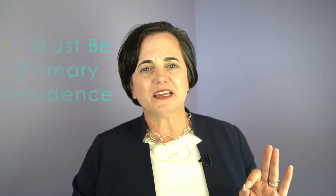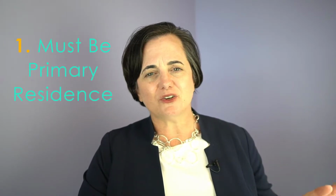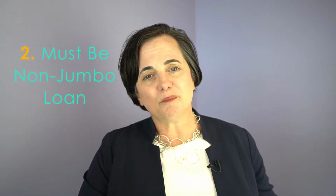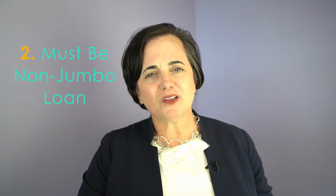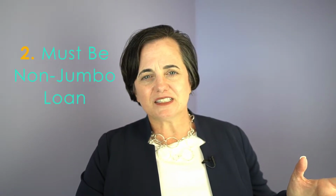Number one, it must be a primary residence. There are no waivers on investment or second homes. Number two, it must be a non-jumbo loan. So it must be a conforming loan, meeting the conforming loan limits. That's different in every state.